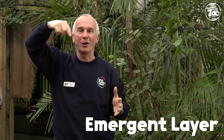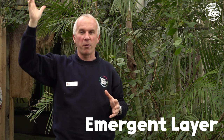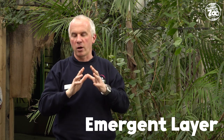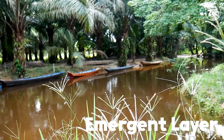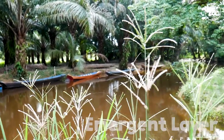Can you imagine how long it would take you going up the stairs to get to the top of a house like that? And at the very top of those emergent trees, the giants that stick out the top, you're going to be out in the baking hot sunshine, being blown around by the winds. But that's where you find just a few animals. And those trees have got all the sunshine they need, but it can be quite a difficult place to live if you're an animal.